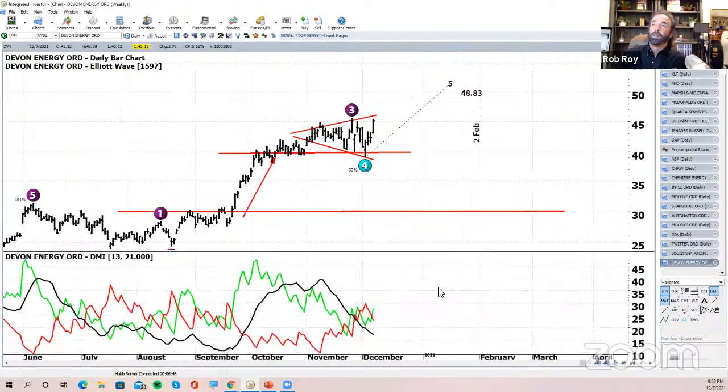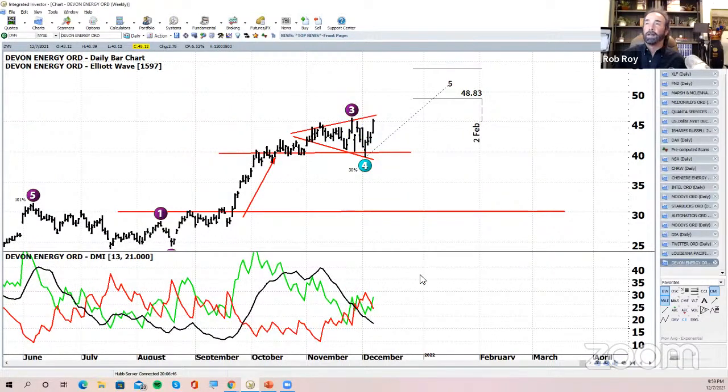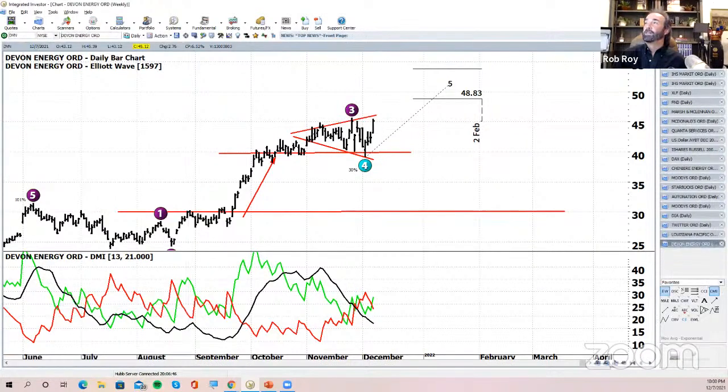The ADX, this one doesn't look quite as good as the Louisiana Pacific to me, but it could be setting up that way. I think we just need a break above 45 and let the DMI set up a little bit more, but I can see why you like that one as well. You can take some of these charts off here before we start to run out of virtual memory. All right, we'll take a couple more and we'll wrap things up.